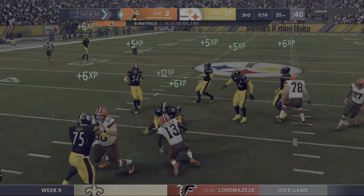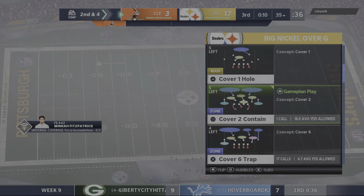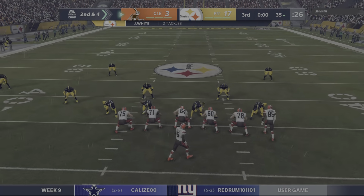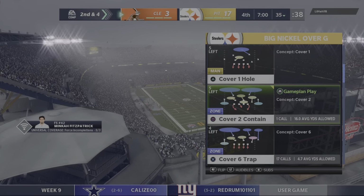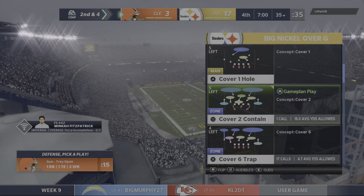Mayfield finding Beckham. A gain of six there on first. And now he's really knocking on the door for 700. That is career catch 699. From the 35, back to work on second and four. Back now in Pittsburgh. It's the Browns with a deficit. They're trailing, but with the football here to start the fourth.